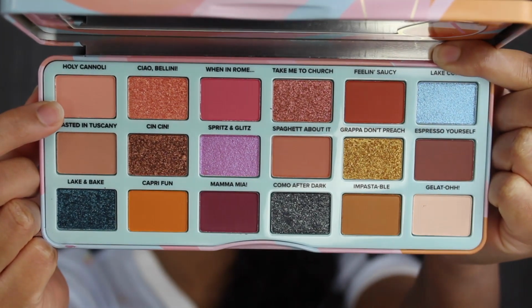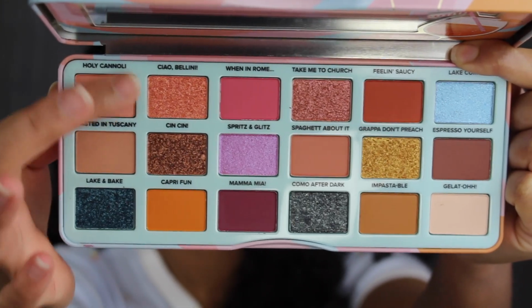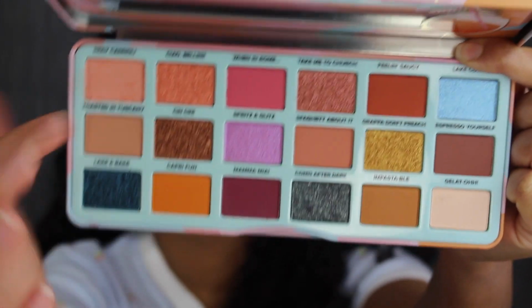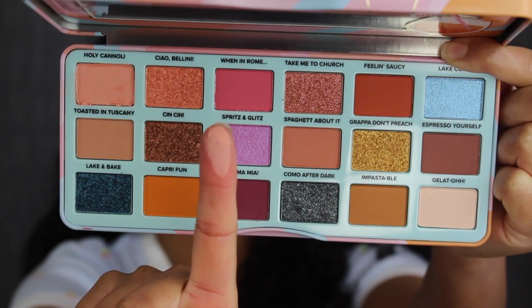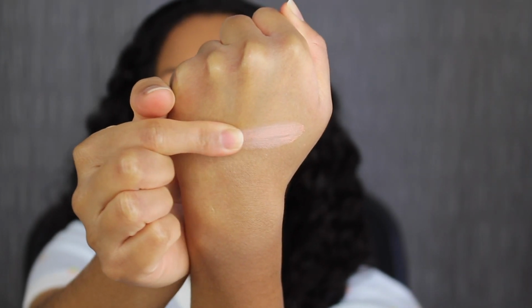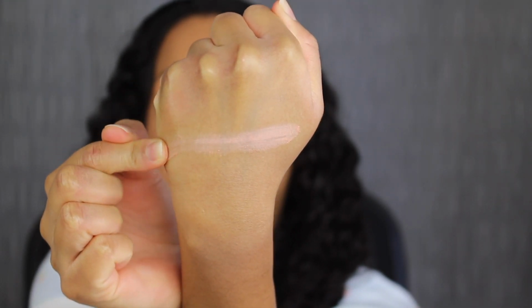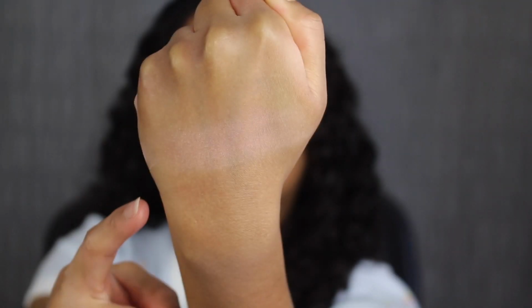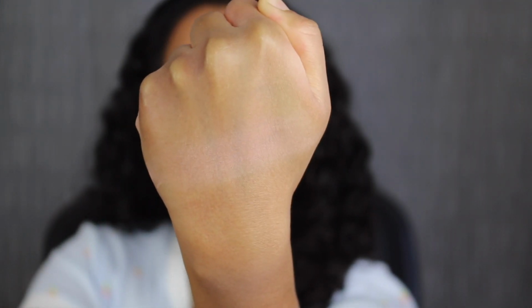The first shade in the palette is called Holy Cannoli. Wow, this is very super soft and buttery in the pan. Here's what that shadow looks like. Holy Cannoli is described as a light salmon pink matte. You can barely see that shadow. It kind of disappeared on the back of my hand.